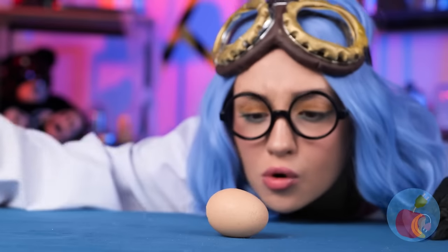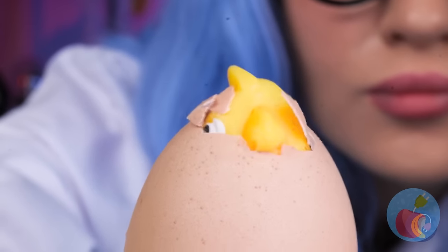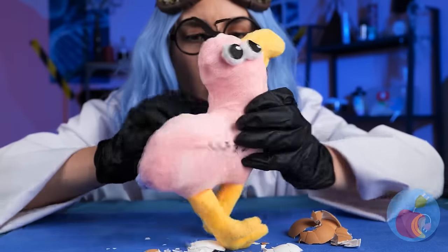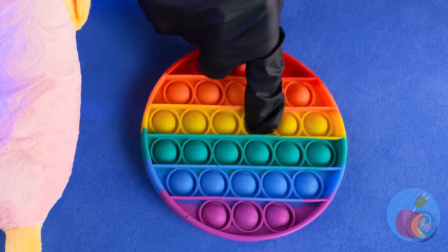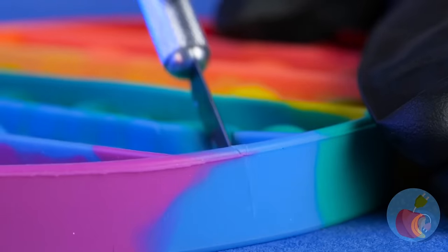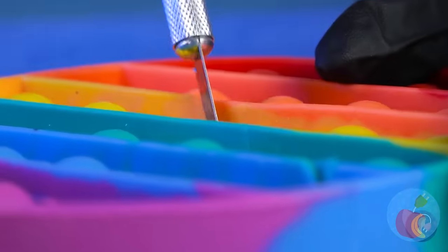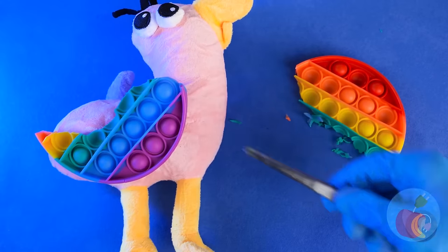Wow, A laid an egg. Ooh. And it's already hatching. It's an Opila bird, but it's missing its wings. So just cut up a Pop-It toy. And we've already got a pair. Time for liftoff.